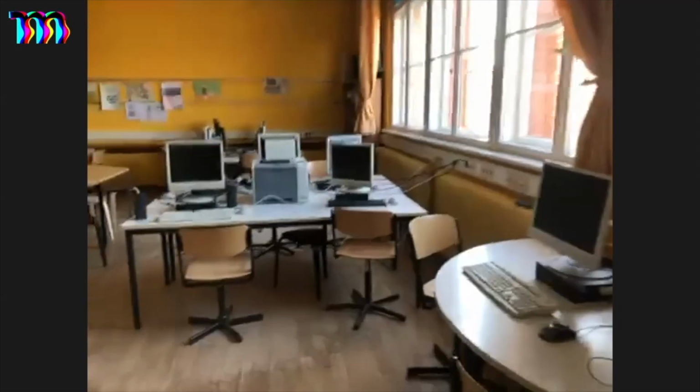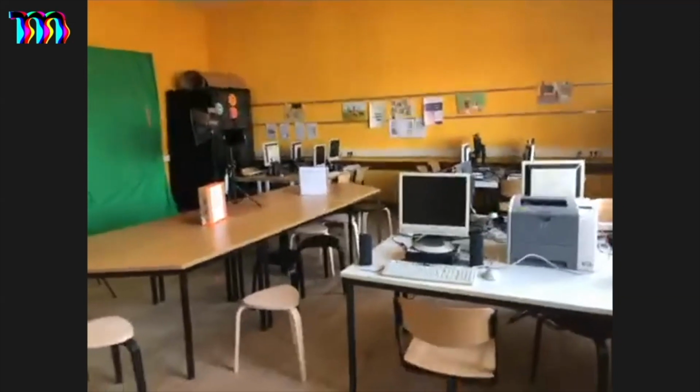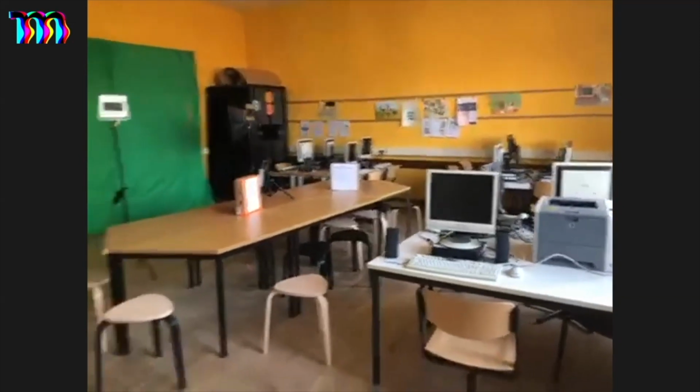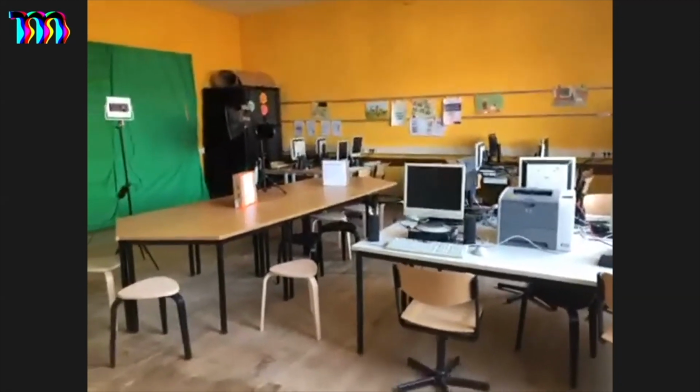All right, let's walk over to the media room. I already told you that this is part of the computer room that is being used by the school and by other classes, so not exclusively for the students that are in the makerspace.